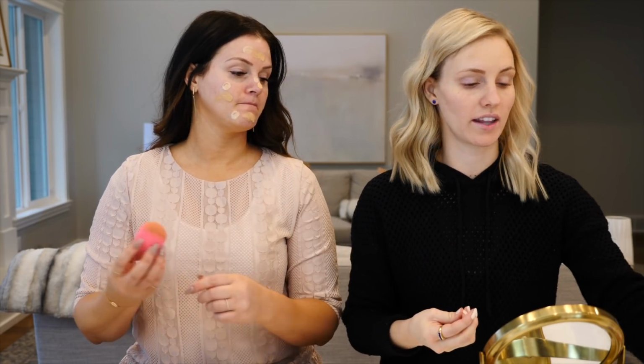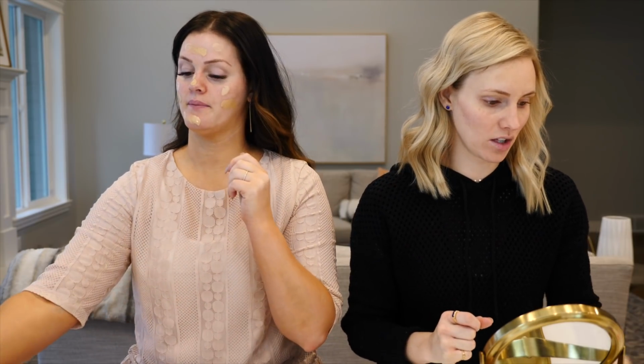I only use that on special occasions because I just don't want to wear a lot of makeup underneath my eye if I don't have to. Yeah. So I use that for special occasions. I just feel like it looks good. If this is all I wore with mascara, my under eyes are at least done. So I like using it every day.